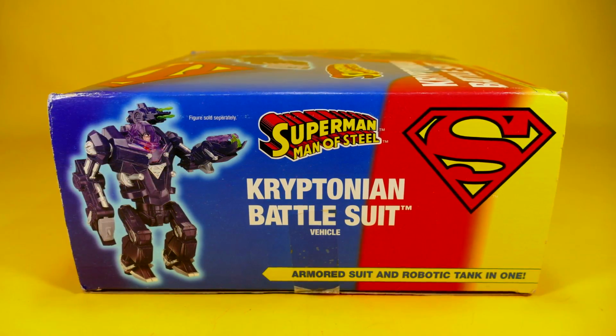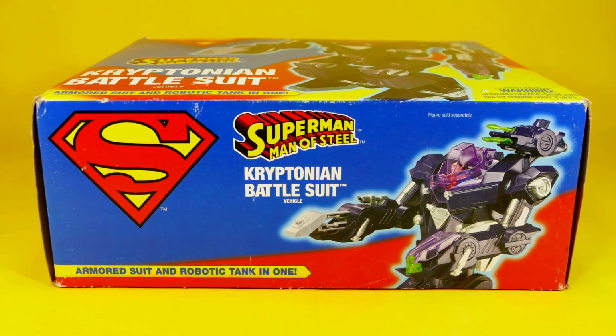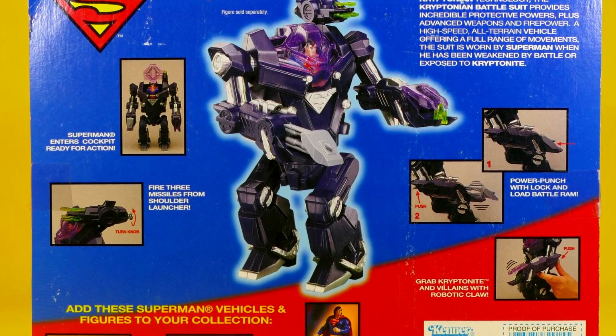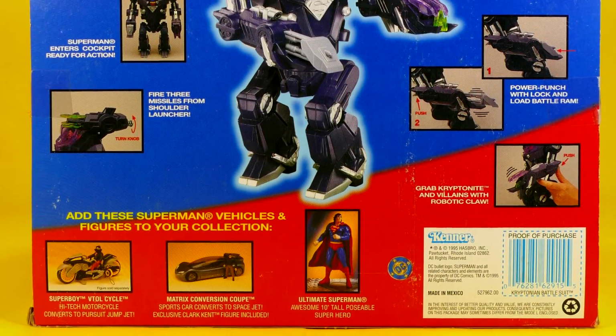And here's a look at the left-hand side of the box, and now the right, finally the bottom. And now let's turn it around and have a little peek at the back. The back of the package, being predominantly blue and red, has another image of the Kryptonian battlesuit, small images of the various action features that the suit has.